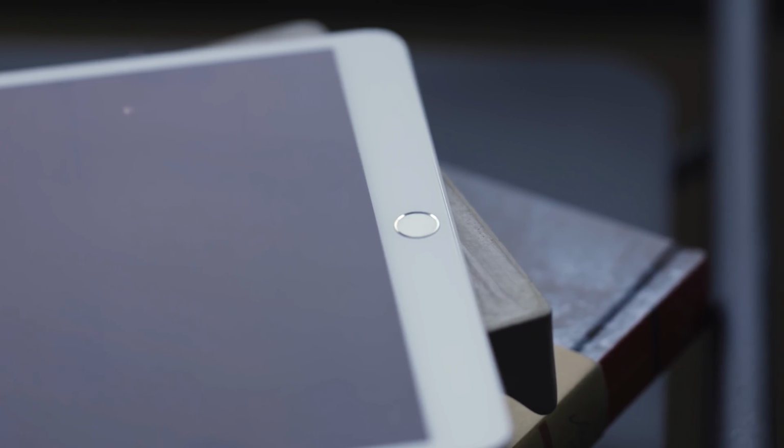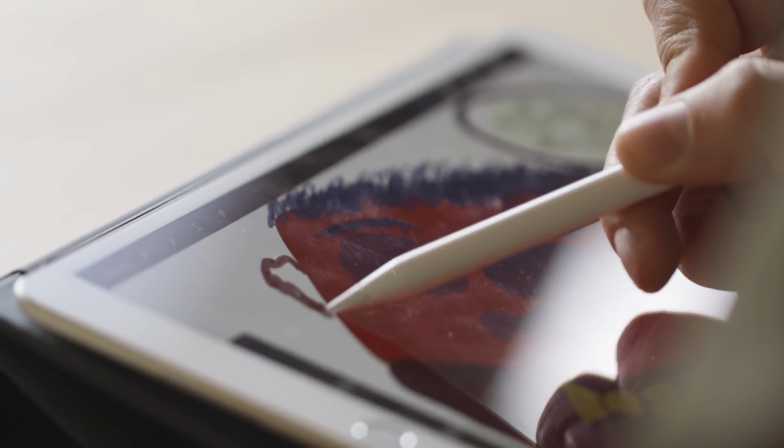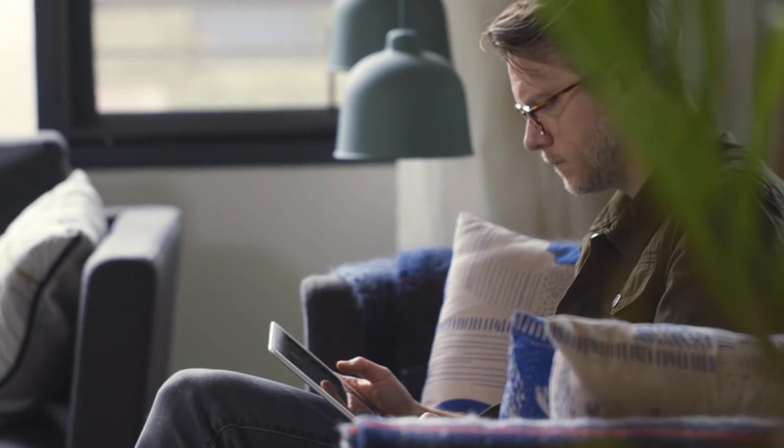But the iPad Air is a little different. It's an iPad, sure, but what exactly does the Air part mean in Apple's product lineup? I started out a little bit confused by that question, but now I think I get it. So let's look at this iPad Air.